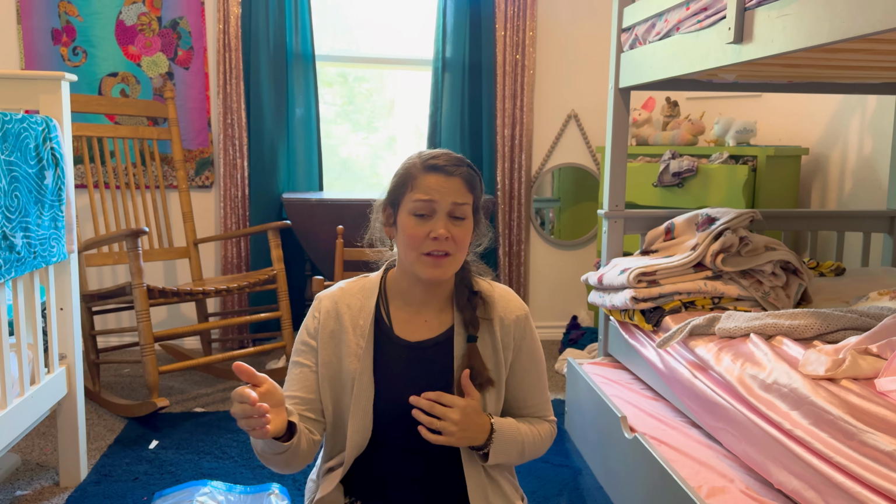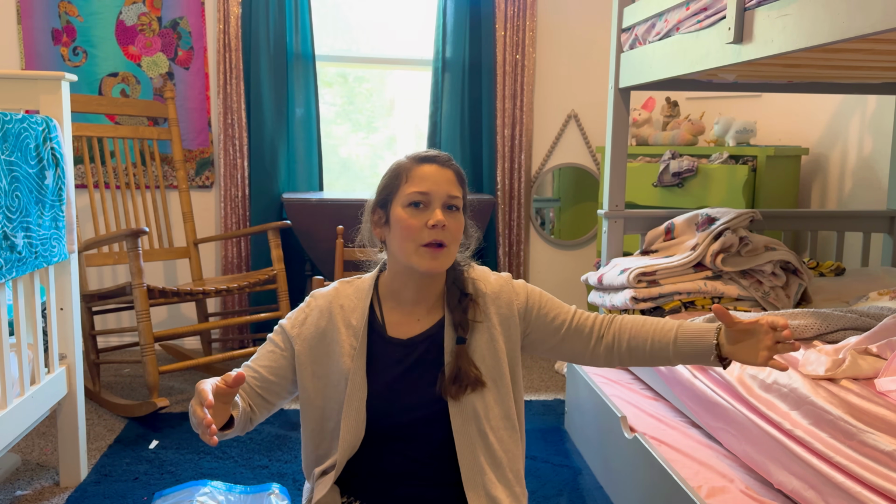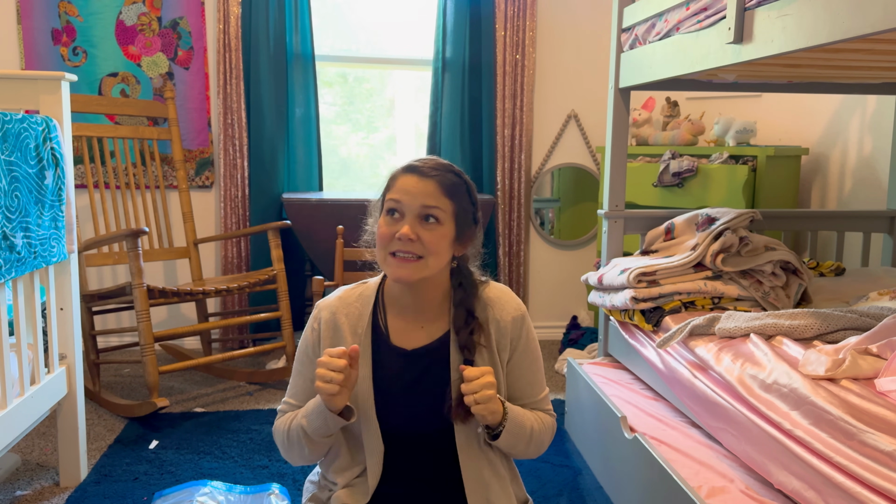But I'm gonna get real. I'm gonna show y'all what's been shoved in the closet. They have an awkward closet where you go in and then there's a corner. So you can't walk back there, but you can put stuff back there. So it makes it hard for me to get in there and it makes it easy for the kids to shove stuff in there. So let's look at that.